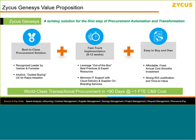I see one of the limiting factors in many organizations of all sizes. There is a constant fight for IT resources. And oftentimes, companies have one of two things. They don't have the available IT staff, or they don't have the on-staff expertise required to do the integrations necessary to support a full procure-to-pay deployment. ZYCUS is solving that by literally providing turnkey, out-of-the-box, pre-built integration. It's essentially plug and play, plug it, test it, play it, and you're good to go. Easy to buy, easy to own.